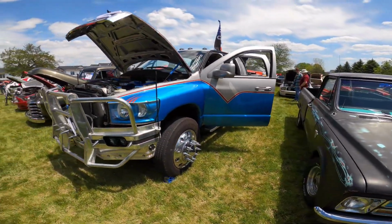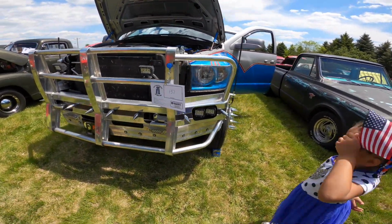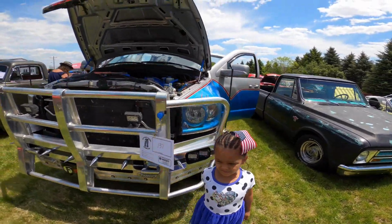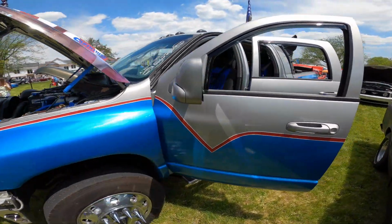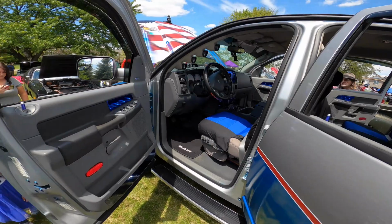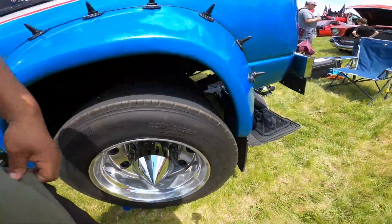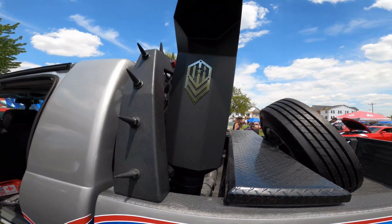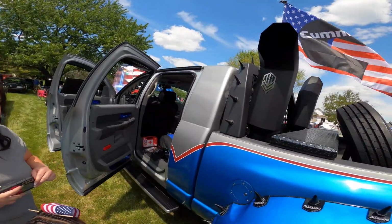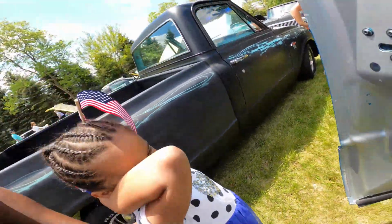This is a truck here. Look at this thing. Big boy truck. Stand next to it, Michael. Stand next to it. See how big it is to you. Hold on, look at these stacks on this thing. What do you think, mamas? You tired? Her tired?